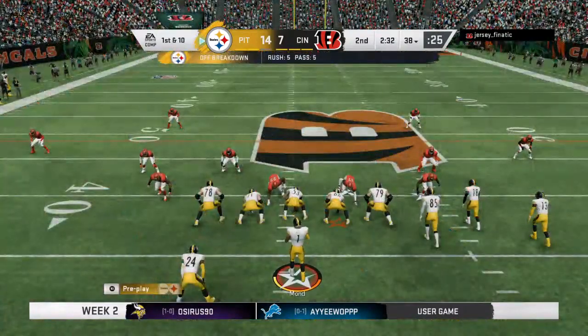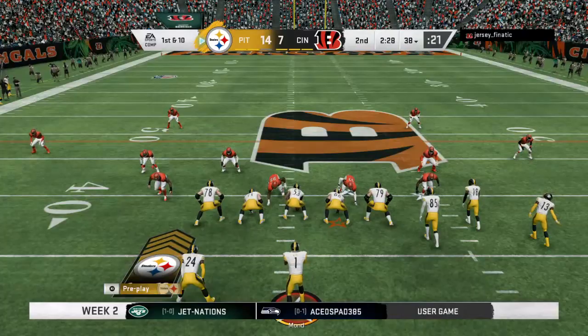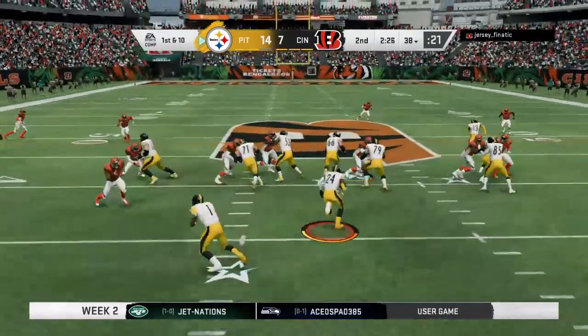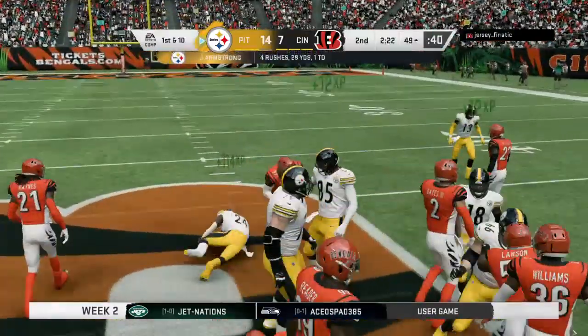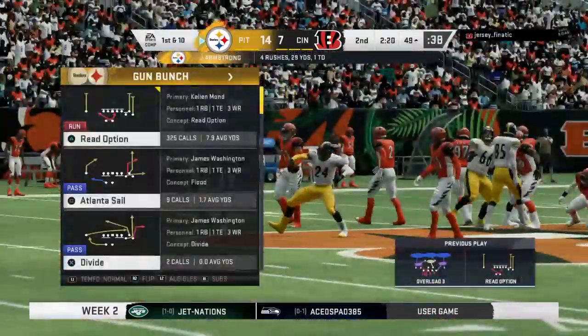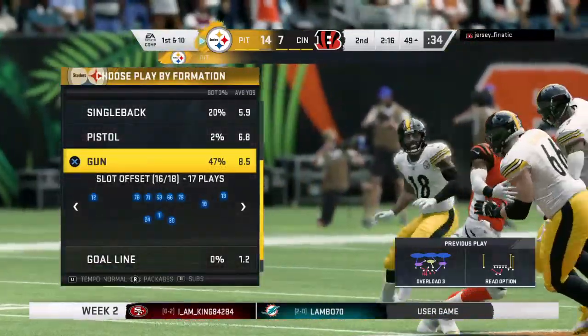Ready? 7's the right. 57. I got one. Hey, tight end's right. Watch tight end. They'll run it now out of the gun. And he'll be taken down, but not before he gets into enemy territory. It's a Pittsburgh first down, a gain of 13.